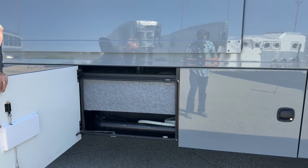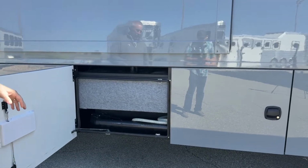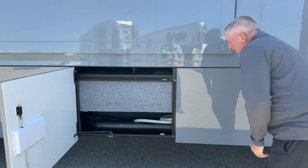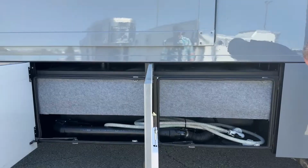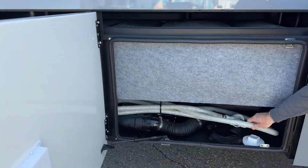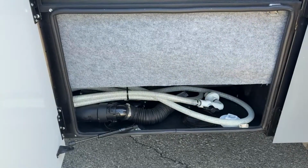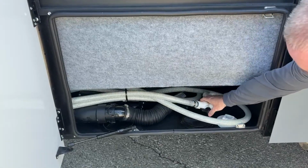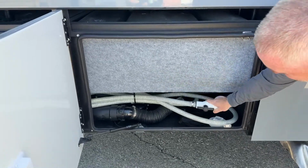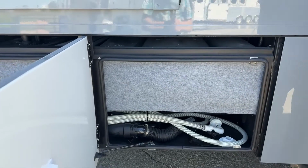Under here, this coach has 150 gallons of fresh water on board, and then 2 75-gallon tanks, one gray tank and one black tank. So gray and black, all heated. This one is optioned with the macerator system, or you can use the traditional 3-inch hose to dump your tanks. Again, the macerator system is just a kind of cleaner version of that, but you have the option to do either one.